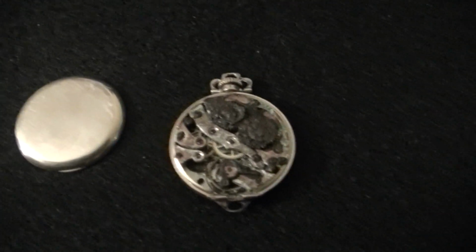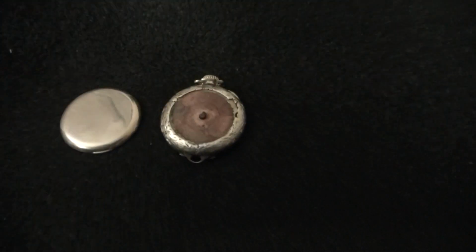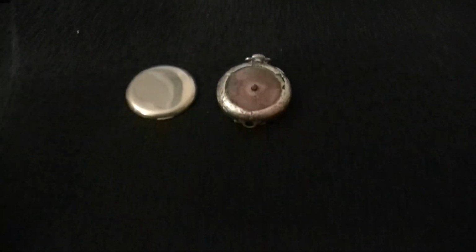Turns out, 14 karat gold pocket watch, but it's a miniature. It would have been worn as a pendant. The front side, with the solution that I used, took off the little white piece, but that is a really cool find. I was excited about that. Just wish I would have got it on video.